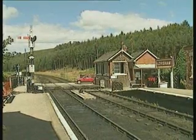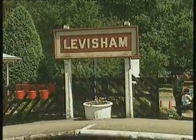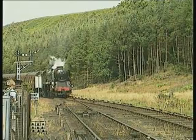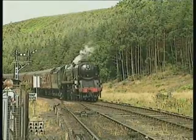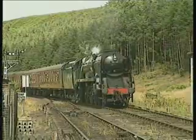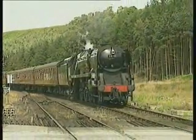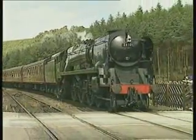Levisham Station has achieved fame in recent years by appearing in various period television series, including Brideshead Revisited and All Creatures Great and Small. This section of the line is still fairly remote from human habitation. To get from Levisham Station to Levisham Village involves a 1.5 mile trek up a narrow and steep country lane.